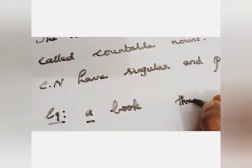So, examples for countable nouns are a book. A book means only one book. A book. Three books. So, first point, the nouns that we can count are called countable nouns. Only one book we can count. Three books we can count.